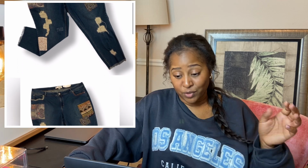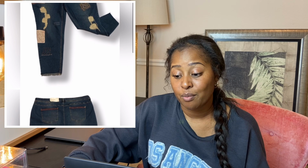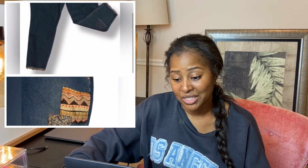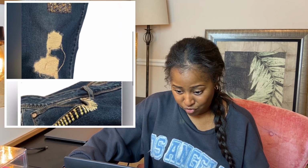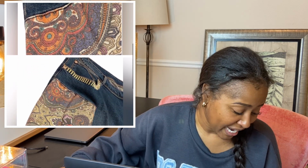So let's get over into these. These are so cute, guys. Okay, so EST 1946, established, but when you see the brand, it's EST 1946. Denim boho patchwork mid-rise jeans. These are by the brand Cato, C-A-T-O, and I put girlfriend cut mid-rise, floral Aztec, 90s bohemian denim. So those are my tags.